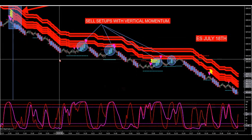All right, so our momentum chart can be used to let us know when there's a possible vertical move in the market. And then our automation can put us in with our stops, our targets, and our trail. Okay?